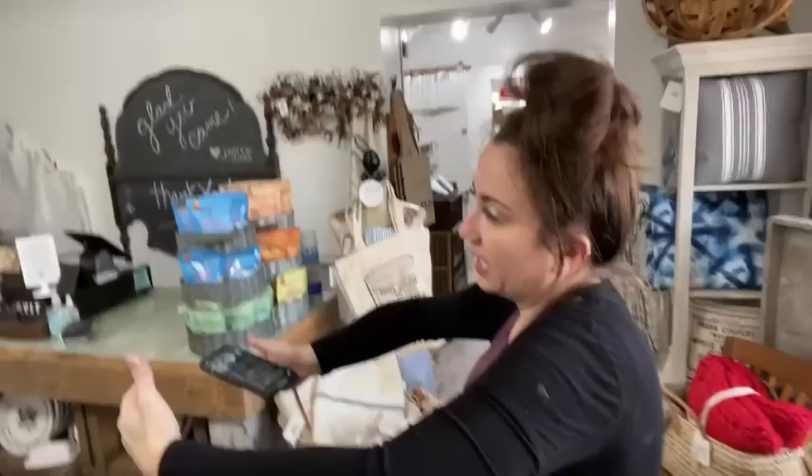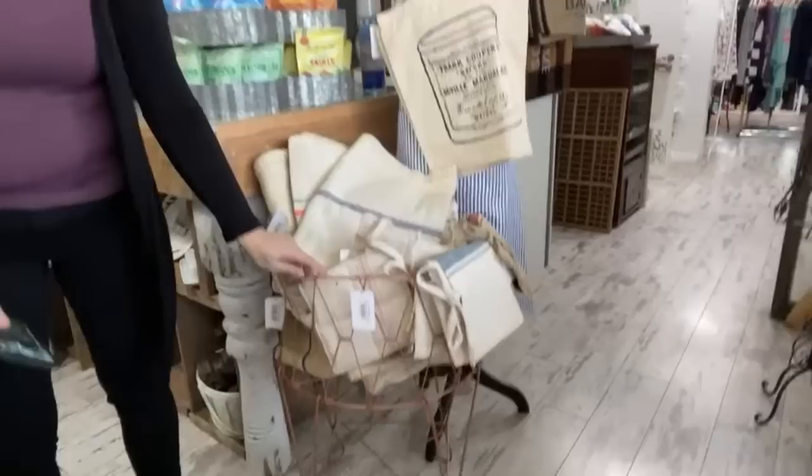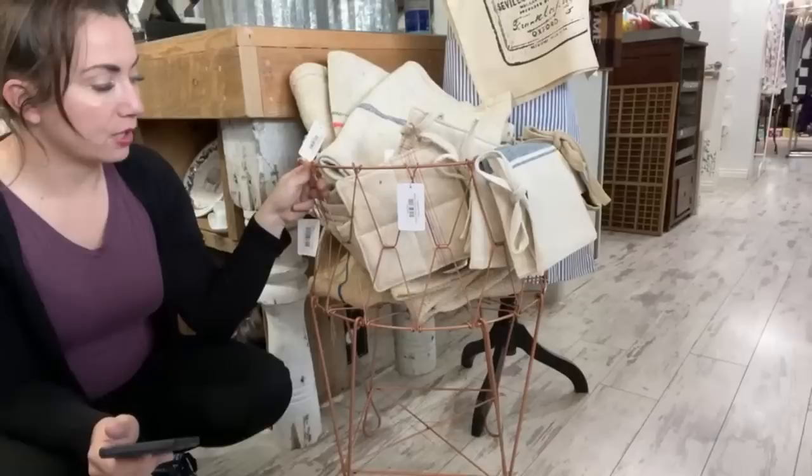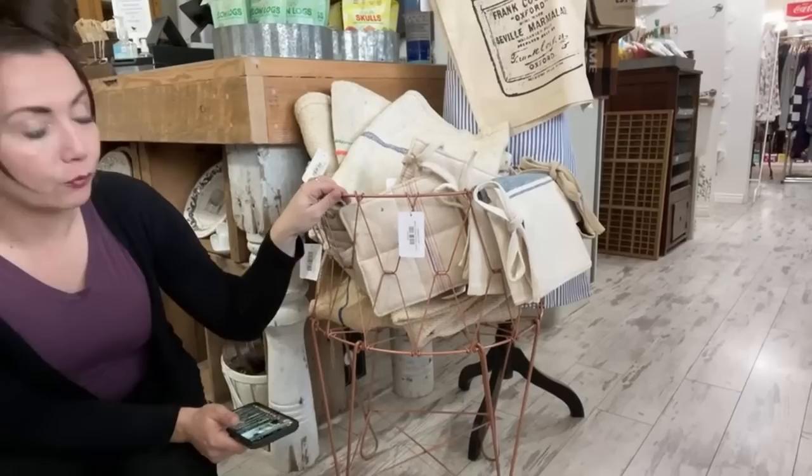Oh, these are new. So we've had laundry carts for a while, but these are copper. So they're not copper metal, they're copper color. This is the medium size. It's $69.95. And we have a laundry cart in our living room that we put our extra pillows and blankets in. And then we actually have a vintage laundry cart in our master closet that we use for our dirty clothes hamper.